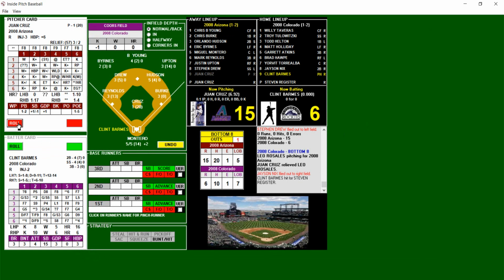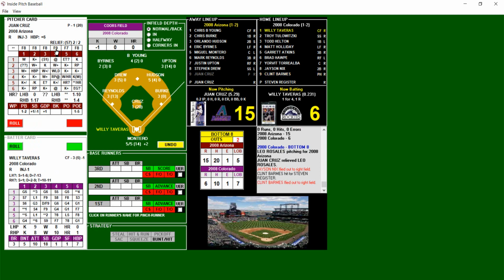Here's the pitch. And that is going to be 4-5. And that's going to be a strikeout plus. And that's going to be 6-6. That's a double star 4. And that is a fly ball out there to Upton for out number 2. We go to the top of the order.